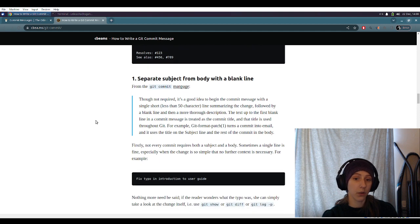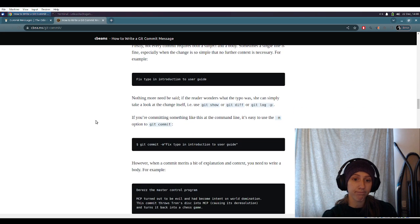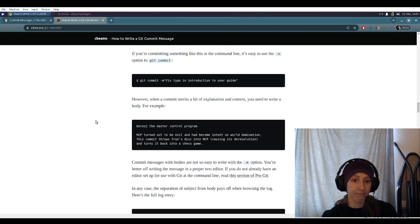Firstly, not every commit requires both a subject and a body. Sometimes a single line is fine, especially when the change is so simple that no further context is necessary. For example, fix typo in Introduction to User Guide. Nothing more needs to be said. If the reader wonders what the typo was, she can simply take a look at the change itself, using git show, git diff, or git log -p. If you're committing something like this at the command line, it's easy to use the -m option to git commit. git commit -m fix typo, you see it.